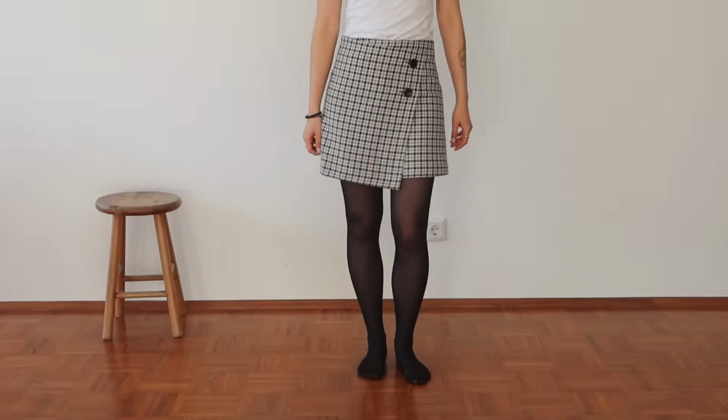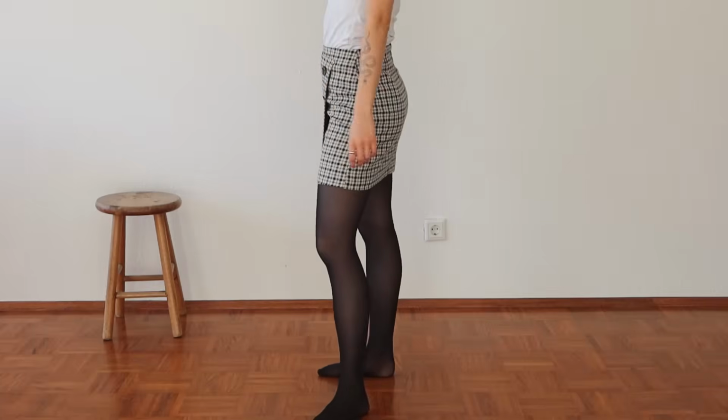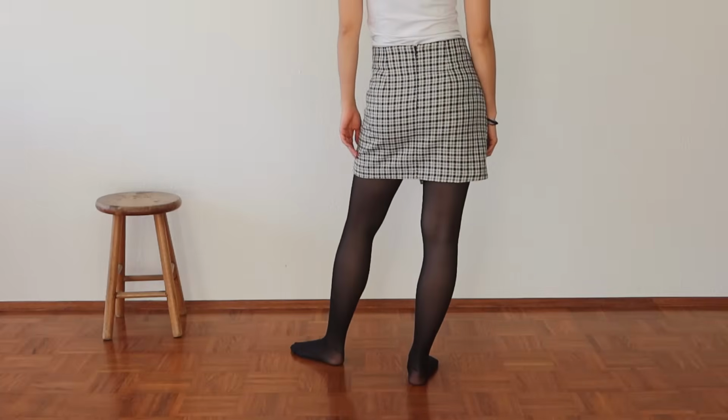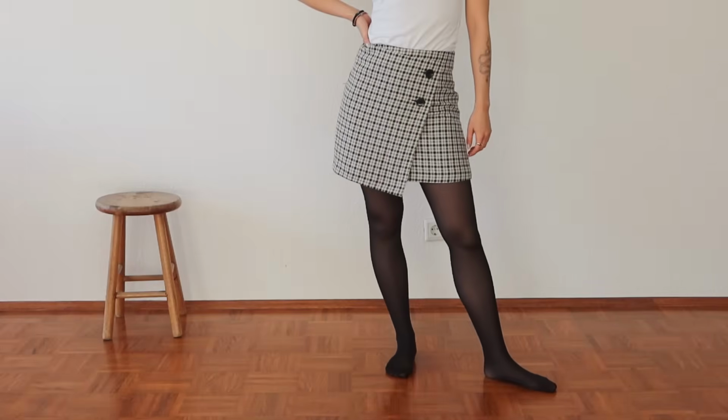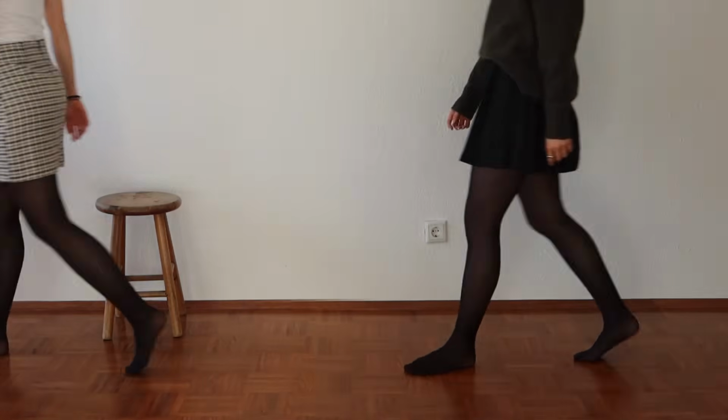The second skirt that I own has more of an autumn winter feel to it. Also really love the design of this and kind of the asymmetrical aspect of the design. This one I had thrifted.